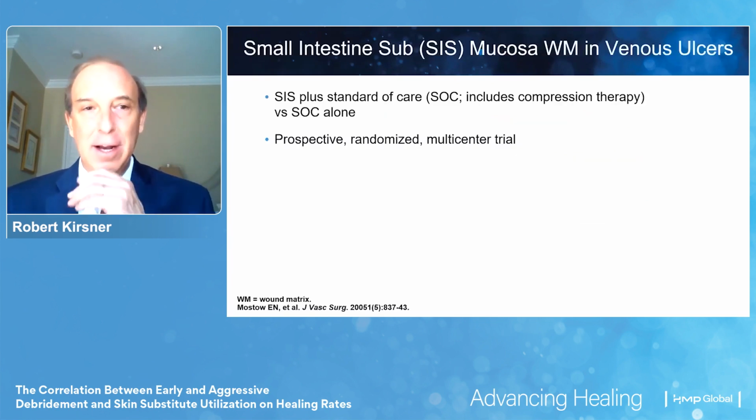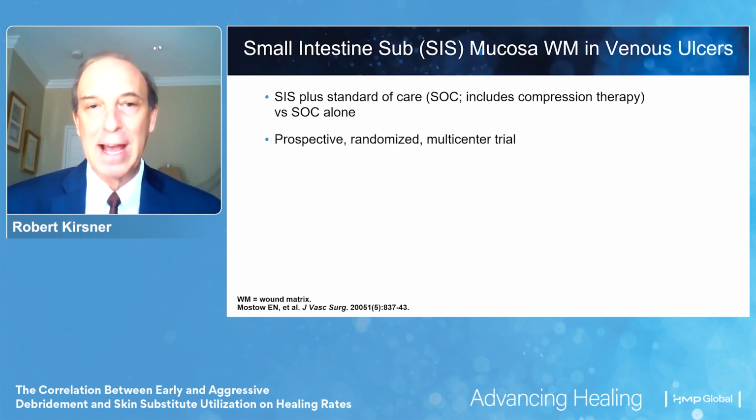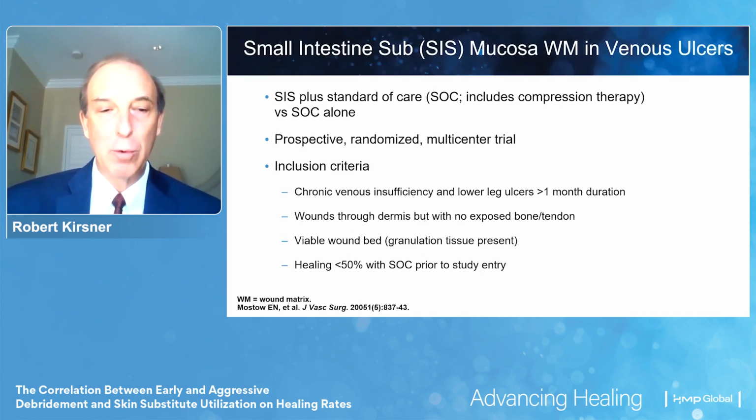Now, this next study involves small intestine submucosa, SIS. This was a randomized controlled trial that studied this product. This was venous leg ulcers, and these were non-healing wounds, but they did have some degree of granulation tissue. More than 50% of the wounds had to have granulation tissue.